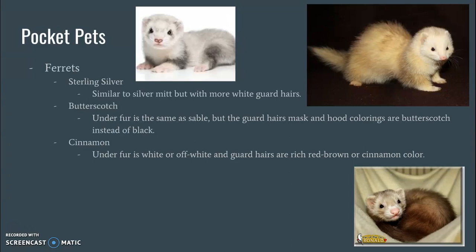The butterscotch, their underfur is going to be the same as the common sable, but their guard hairs, mask, and their hood colorings are all kind of like a butterscotch instead of black. They're almost like a yellowish blonde color. And then the cinnamon, their underfur is going to be white or off-white, and their guard hairs are going to be this rich red-brown or very cinnamon color.